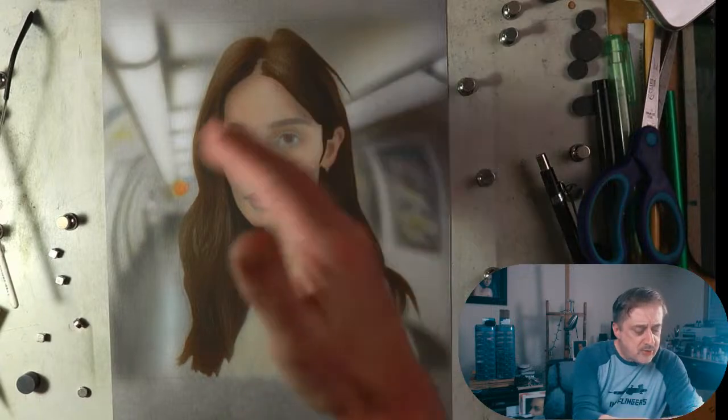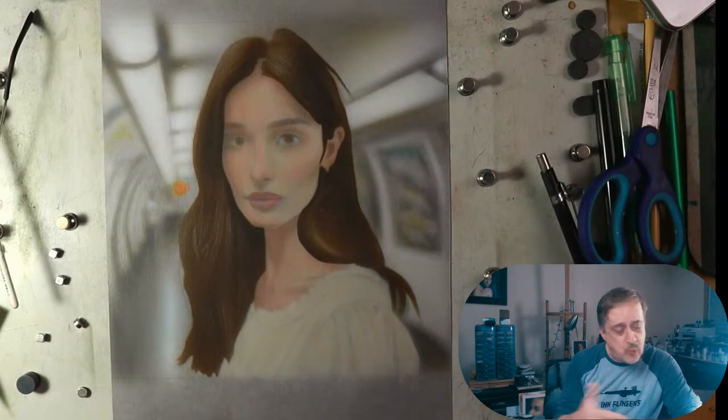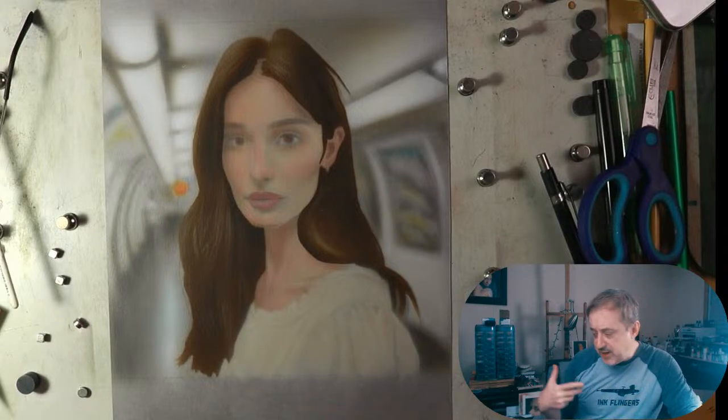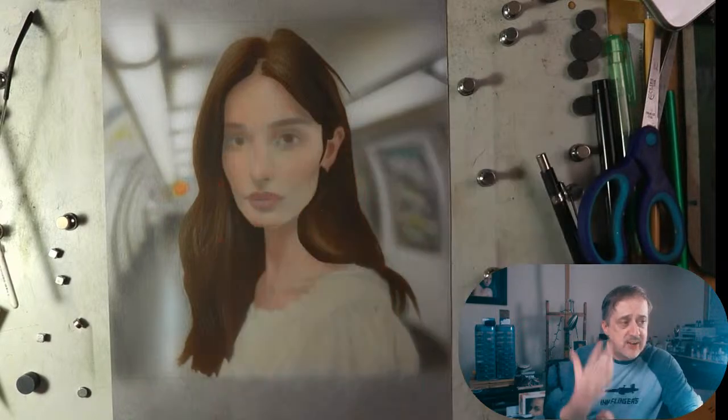Only with her flesh, her face and her neck, I actually went in with the Lifeline illustration colors by Createx, and I was able to get a really nice basis.